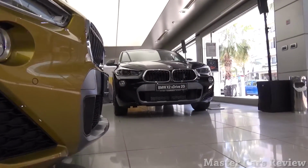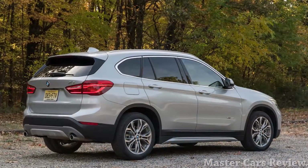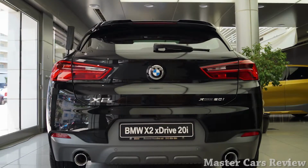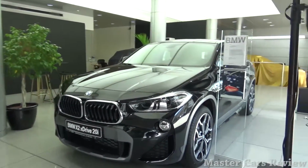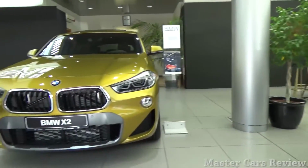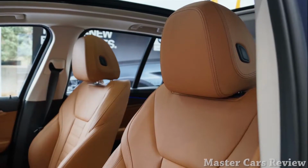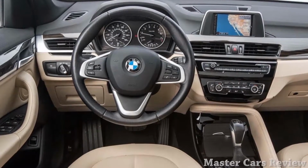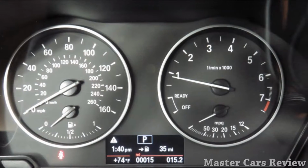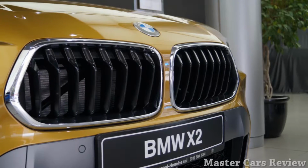So, should you consider the X2? Is it an upgrade over the X1? The X1 is priced in Lebanon at 50 grand, the X2 60 and the X3 70. Which should I buy is a question I get asked a lot. The answer is, what are you looking for? We saw that the X3 is far more practical and luxurious on the inside. The X1 still hasn't got the new BMW restyling, and it's not about to, and you feel it's a bit dated from the inside. The X2 sits well between both, even though it's the smallest of the bunch.